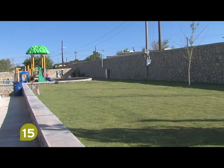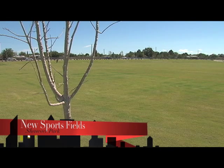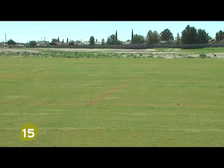The park is located on Fiesta Drive. Schwartz Park also has new sports fields. The fields were built on a ponding area that was created after the flood of 2006 destroyed part of the park. So you have a drain, and then you have this park area.